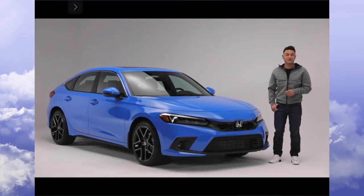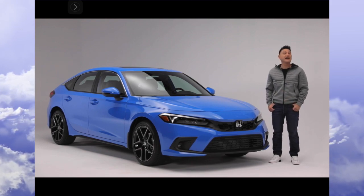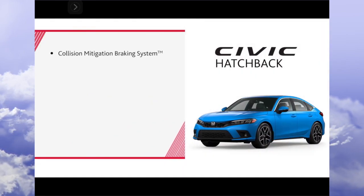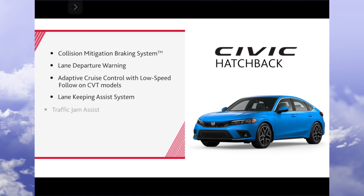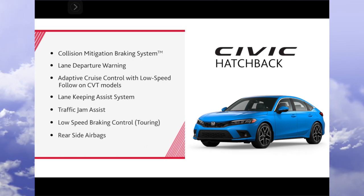Helping you and your passengers stay safer on the road is the standard suite of Honda Sensing technologies and driver assist features, which include collision mitigation braking system, lane departure warning, adaptive cruise control plus low speed follow on the CVT models, lane keeping assist system, traffic jam assist, low speed braking control on the Touring model, and rear side airbags.